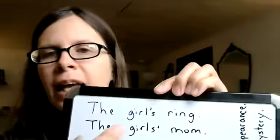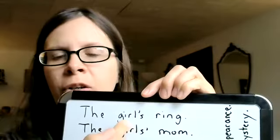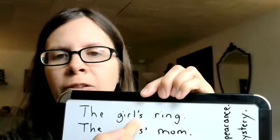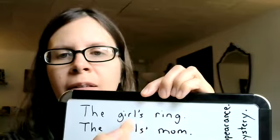Okay, so I want to tell you guys about possessive nouns and how to show those when you write. Possessive nouns, if they're singular nouns, that's one noun, require an apostrophe with an S at the end, and I'll show you what I mean. Okay, this first one says, the girl's ring. This is showing one girl with an apostrophe S. That means she owns something. And what does she own? She owns the ring. All right.